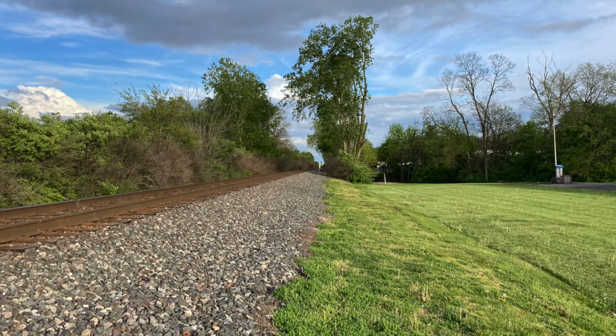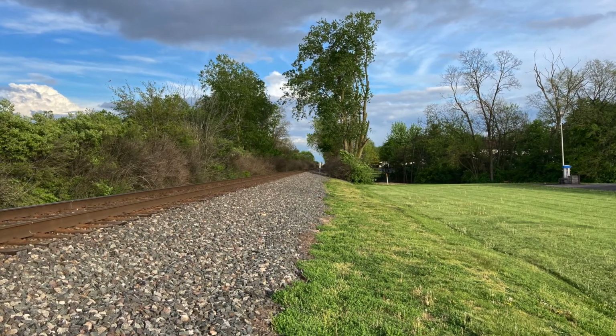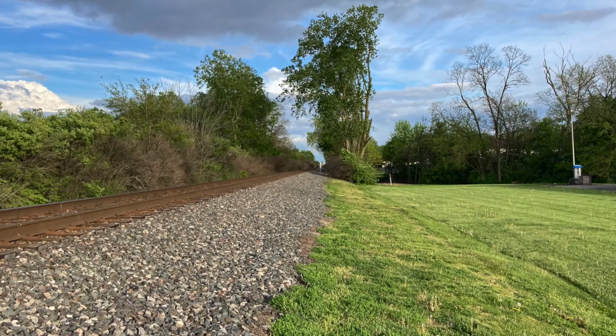After seeing the Q311, we then move forward several days to May 3rd, 2021. We are still along the Scottslawn Secondary, but at a different location, which was the Leap Road Railroad Crossing.